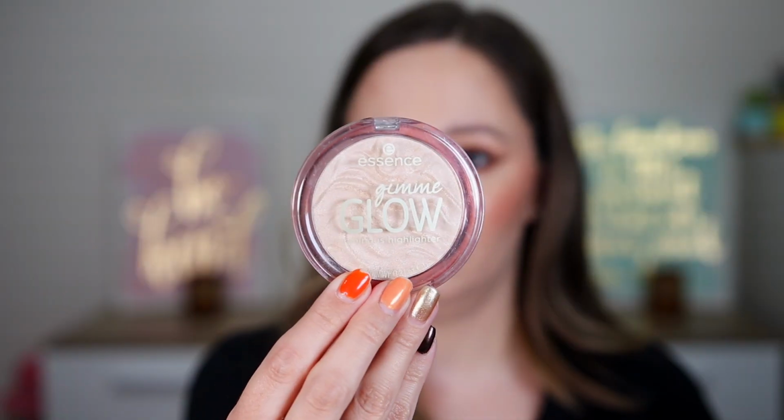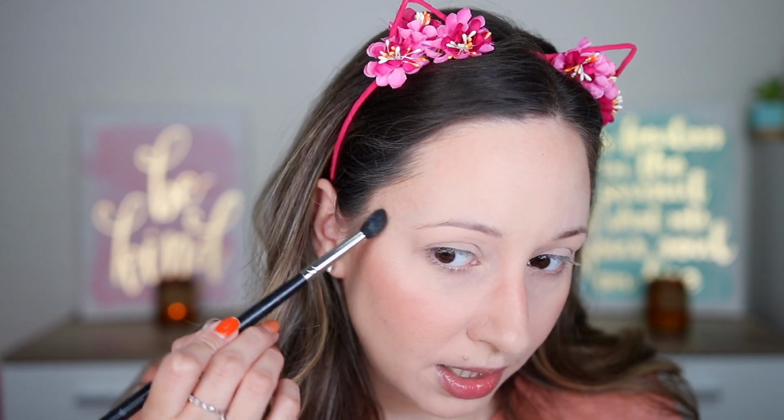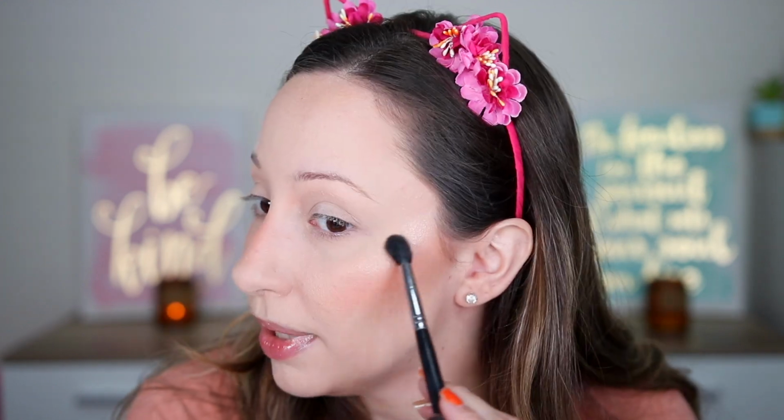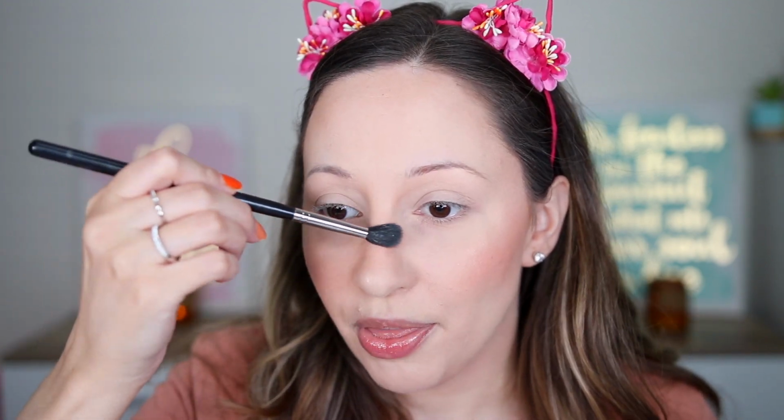And to highlight my face, I'm gonna use the Essence Gimme Glow Luminous Highlighter in the shade 10 Glowy Champagne. You can also use a golden shade if you have a deeper complexion, but this one looks nice on me, and it can go also with the blush. And I'm adding this right on top of the cheekbone, and of course on the tip of the nose to make it pointed up, and also a little bit on the bridge.